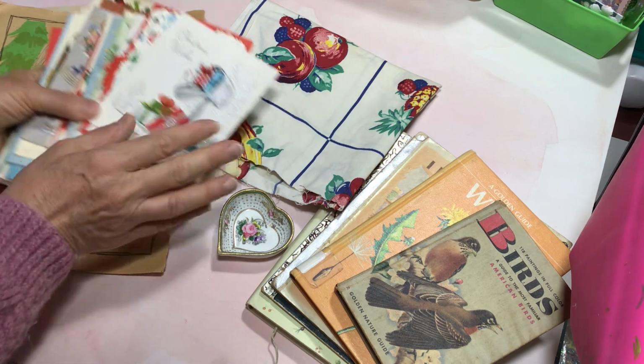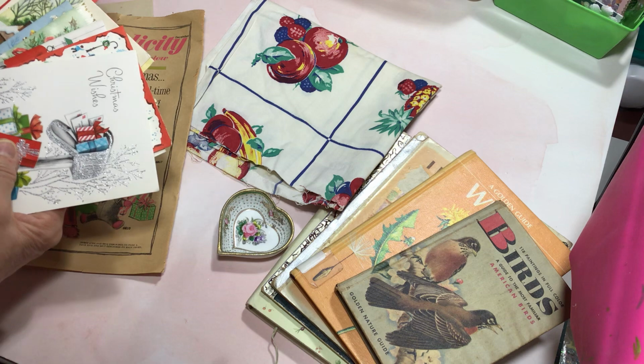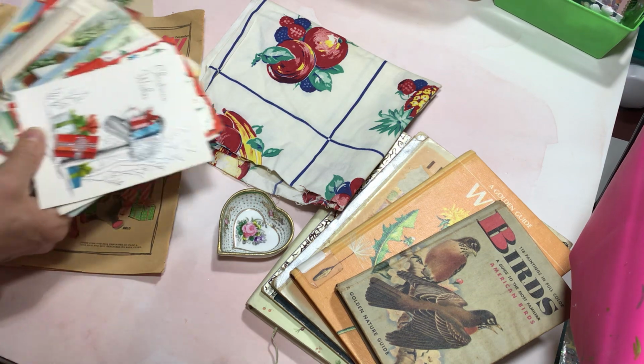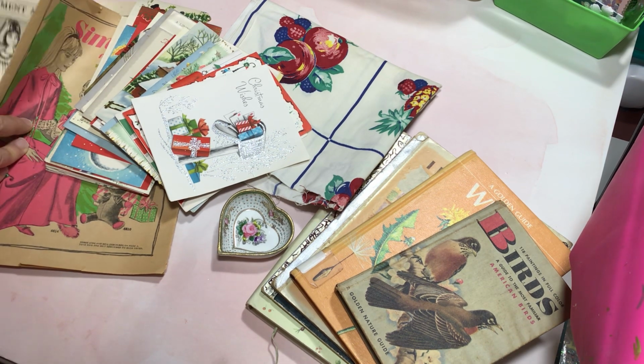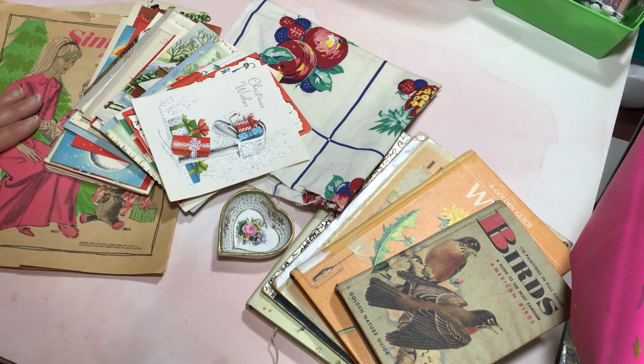Last weekend, we went up to a very large flea market that happens in our area 3 times a year. And we had a really nice day. The weather was gorgeous, and our children came with us, and we walked around and found some really interesting things.